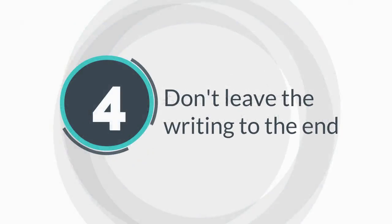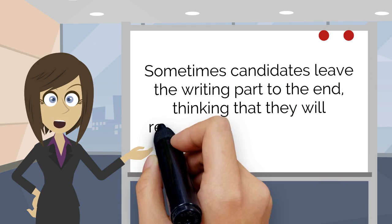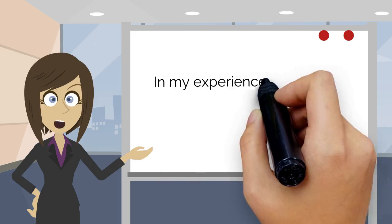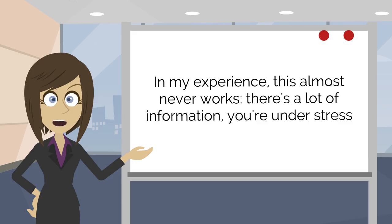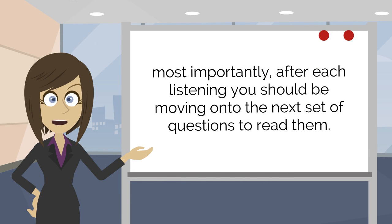4. Don't leave the writing to the end. Sometimes candidates leave the writing part to the end, thinking that they will remember what they heard. In my experience, this almost never works. There's a lot of information, you're under stress, and most importantly, after each listening you should be moving on to the next set of questions to read them.